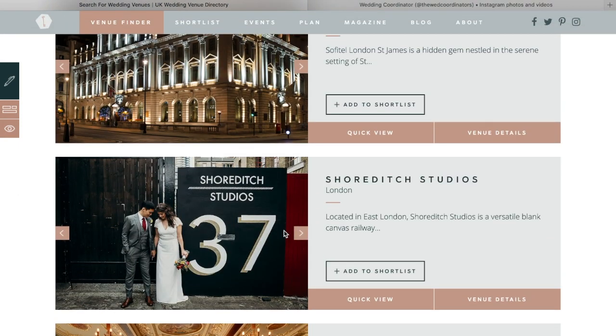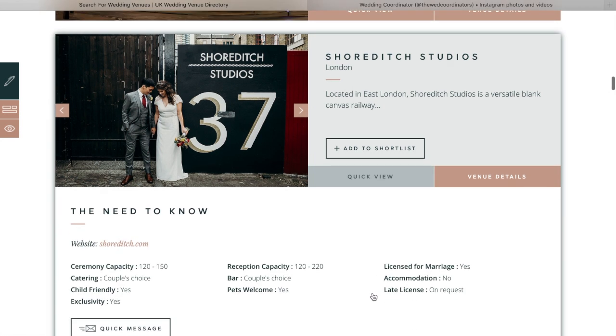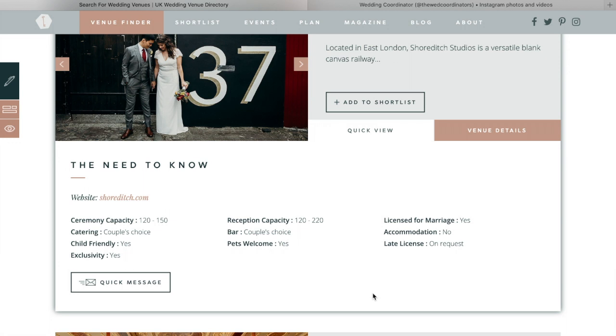If we go into Shoreditch Studios, and we can just do a quick view, and it will give you all of the information that you need really quickly. So we can see that it falls within the capacity of 120 to 150 for the ceremony, but also for the reception. And we can have even more guests for the reception. So at a minimum, 120 guests can attend your entire wedding from the beginning to the end, with more being able to be invited for the evening reception.